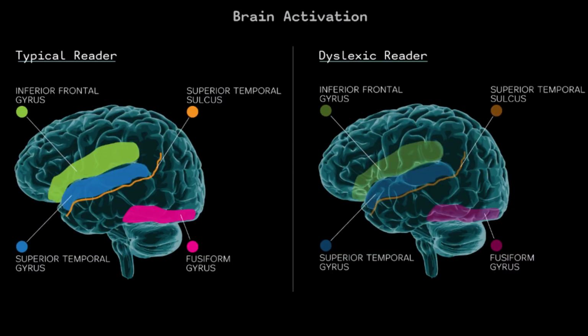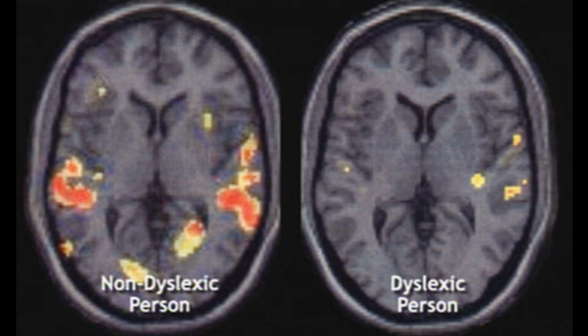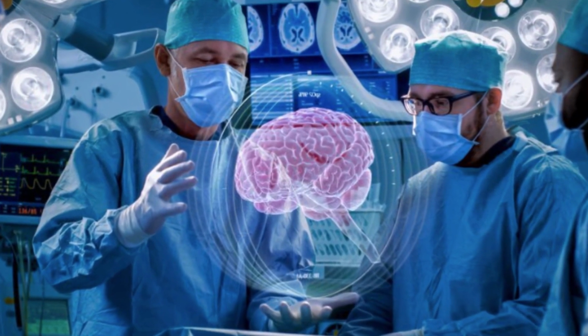When a person without dyslexia reads, there's a lot of activity in the language network, including Broca's area, Wernicke's area, and the VWFA. But when someone with dyslexia reads, while they also use these areas, they don't engage the VWFA in the same way. This is true no matter the language. Fixing the VWFA may seem like a solution, but it's not that simple.